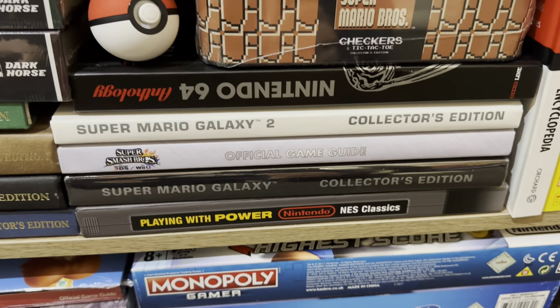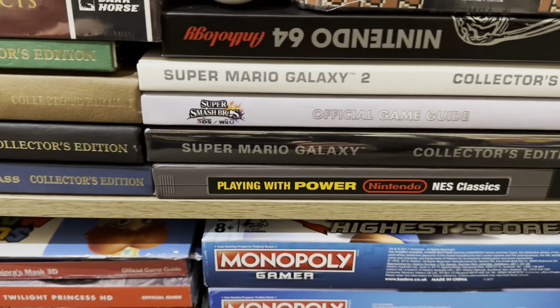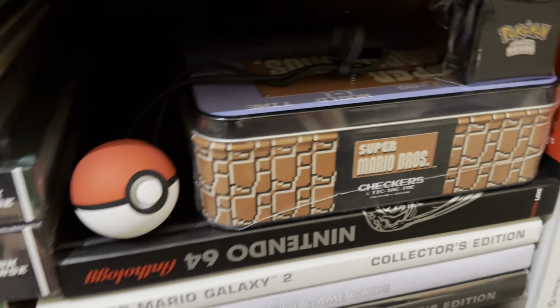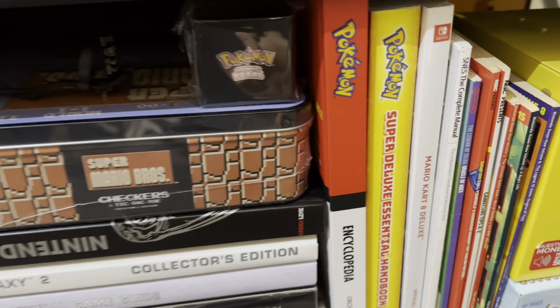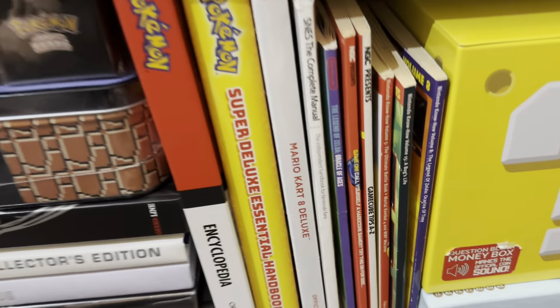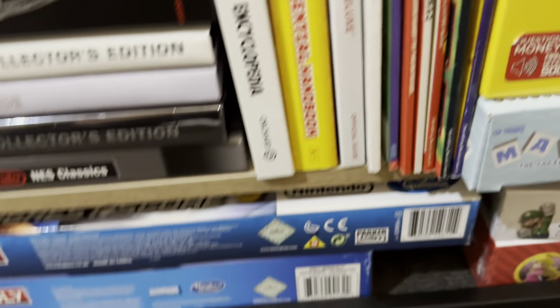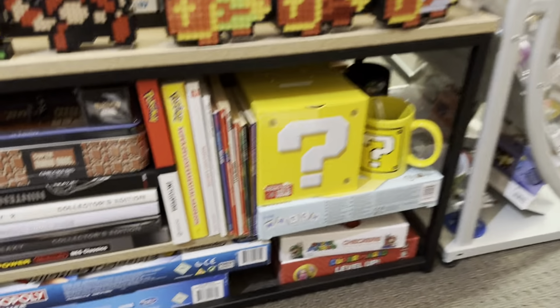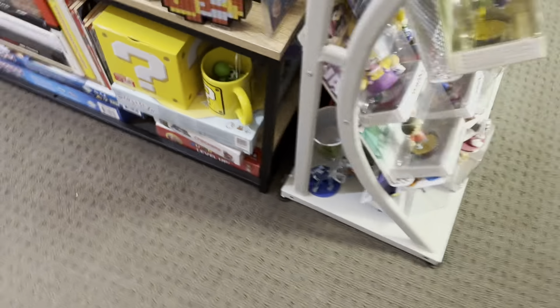Galaxy and Smash, Nintendo 64, Playing with Power, random Pokeball. Yeah, what's that? Checkers, that's right. Checkers is all sealed. Again, some more books and little guides here, which looks really good. And some more Mario games down the bottom. All right, let's get off the floor. Oh, goodness. And yeah, some Nintendo 64 key rings back there. Some random stuff behind there.